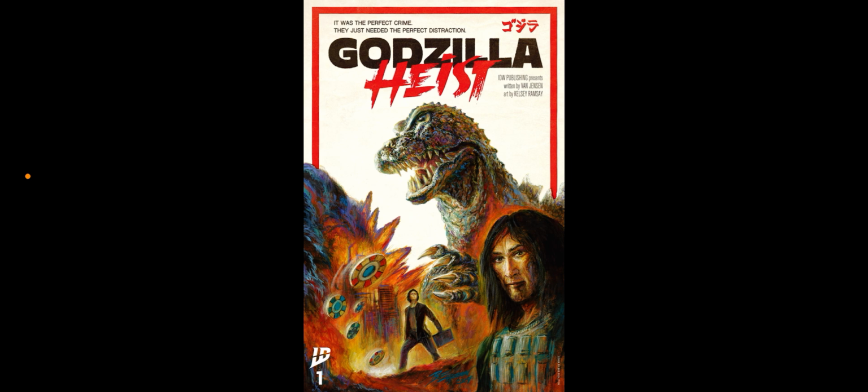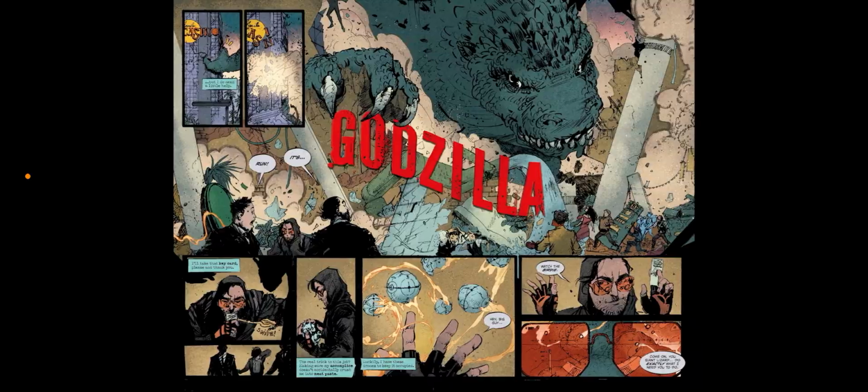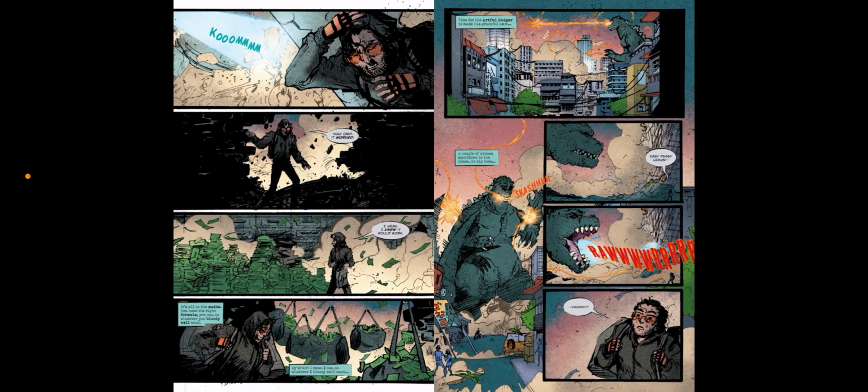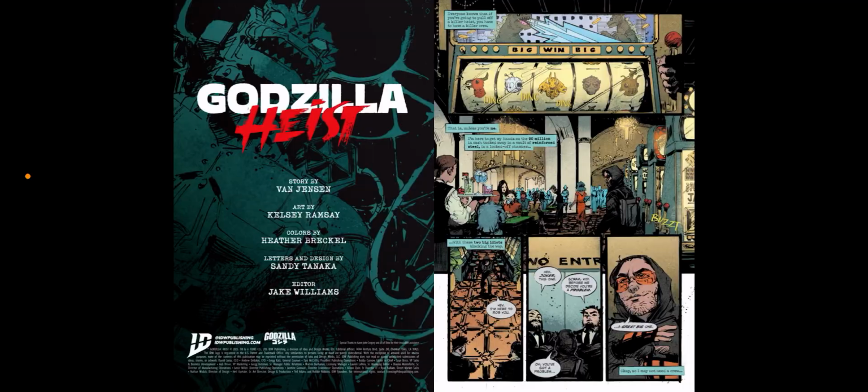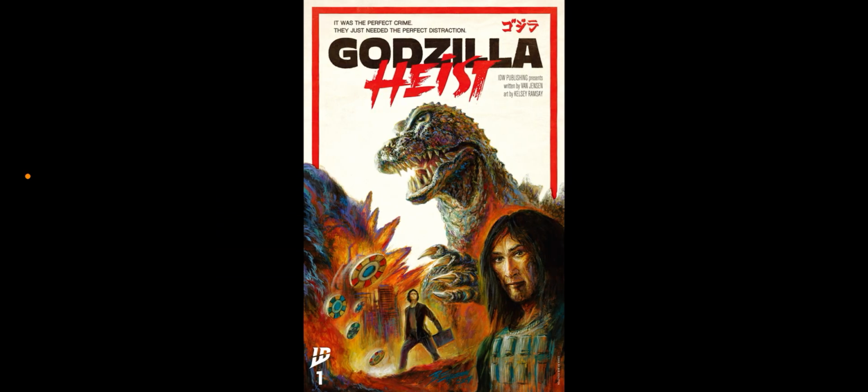So yeah, love the designs right here. Artwork is pretty solid throughout. We get some action bits with Godzilla, which to me is the most interesting aspect. And having a thief there who uses Godzilla to steal stuff, I think is a fun concept, and I'm looking forward to seeing what they do within subsequent issues. So yeah, those are my quick thoughts on it.